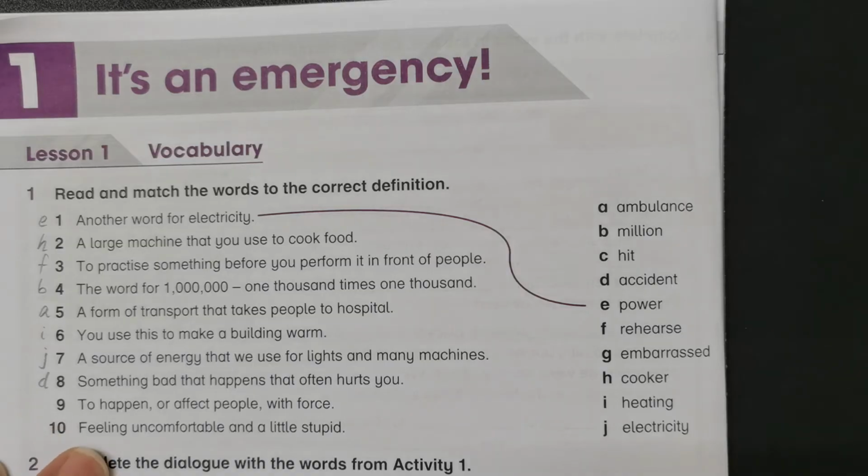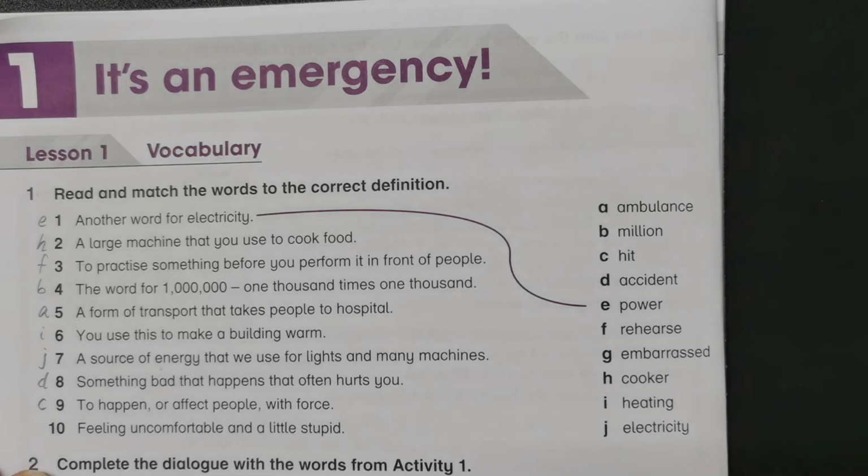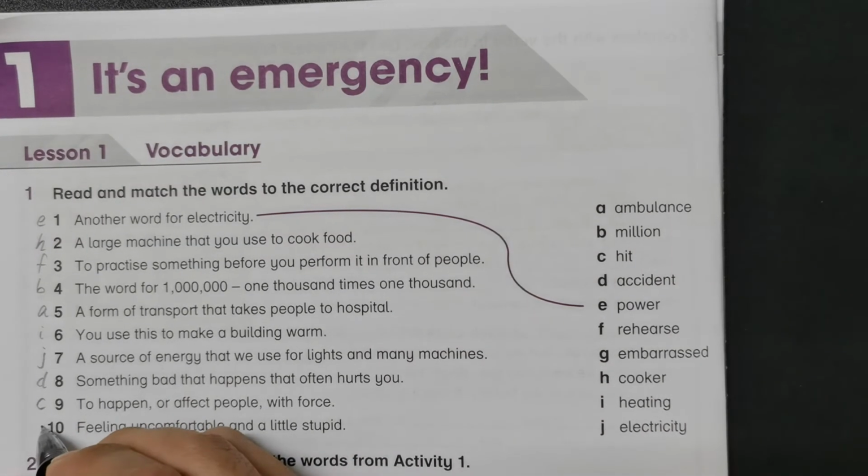Number 9, to happen or affect people with force. So it's hit, H-I-T, C. And number 10, feeling uncomfortable and a little stupid. So it's called embarrassed, G.